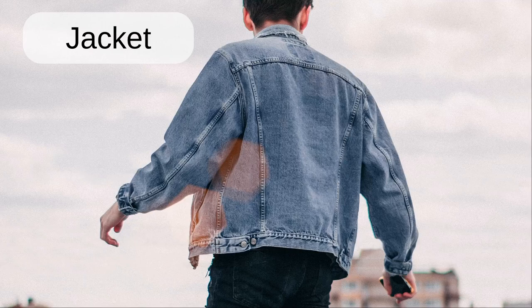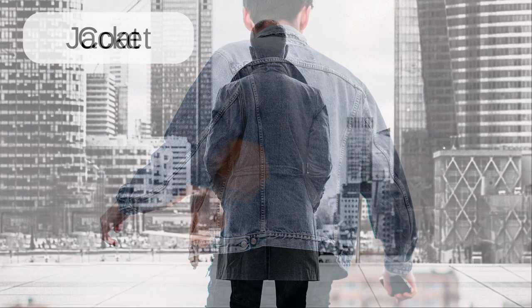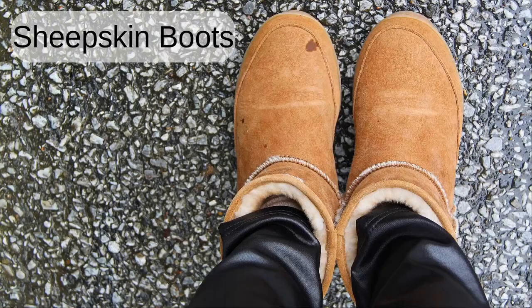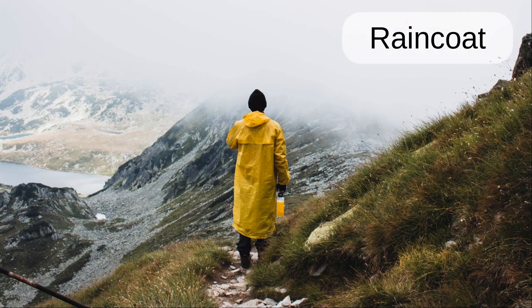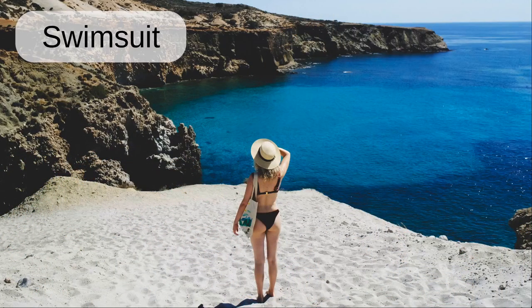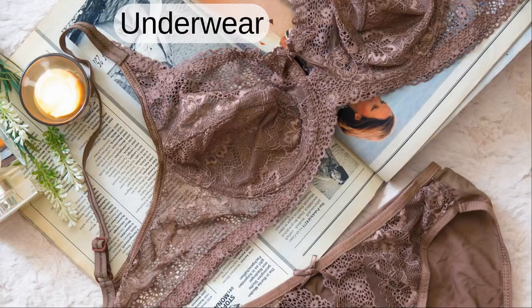If it's cold, you might also want to wear a jacket. A coat is a longer style of jacket, which extends lower than the waist. If you're staying indoors, a pair of sheepskin boots might help you feel warm and cozy. If it's raining, you might want to wear a raincoat. If it's sunny, you might want to wear a hat. If you're going to the beach, you might want to wear a swimsuit. Underwear is a layer of clothing worn underneath the other layers.